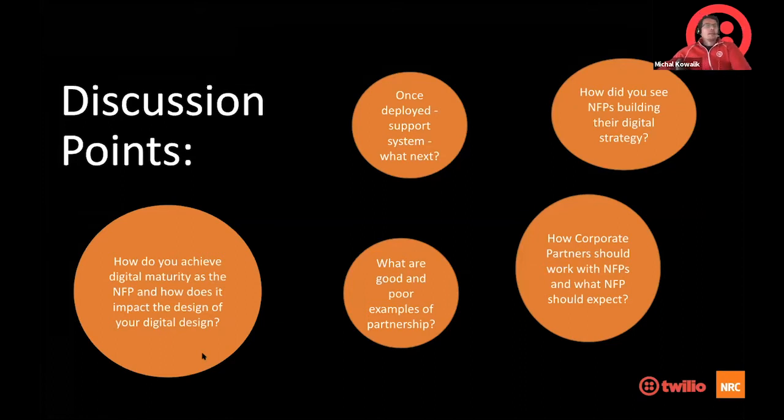Let's do it again. So let's assume that we did it well after a few tries and we deployed something standard, and it works well because it works in several organizations elsewhere, like contact center, volunteer engagement, video calls instead of face-to-face meetings. Once it's deployed, how do you see the support system going on?